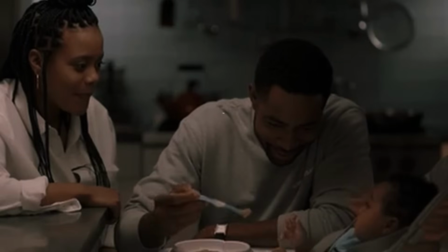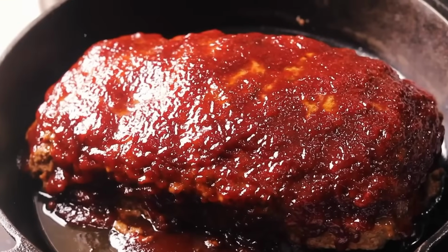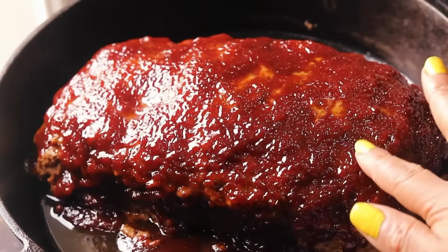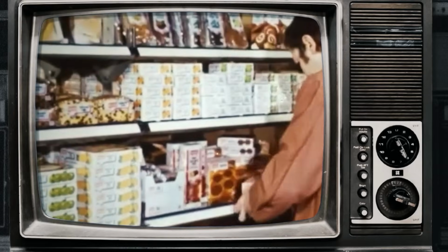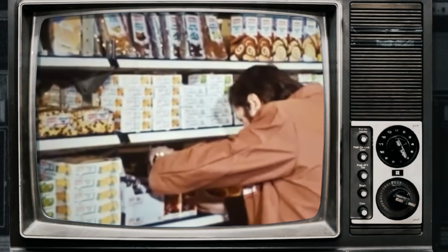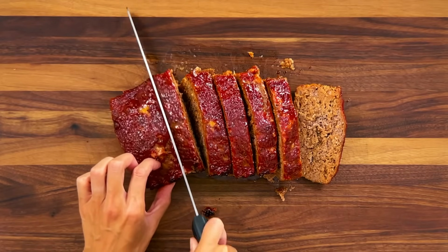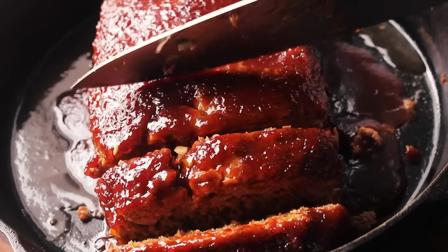So why did this dish start disappearing from dinner tables? As dietary trends shifted, meatloaf's reputation took a hit. Low-carb diets, leaner meat choices, and a move away from home-cooked comfort foods made it less popular. Pre-made frozen meatloaves also contributed, offering convenience at the cost of homemade flavor.